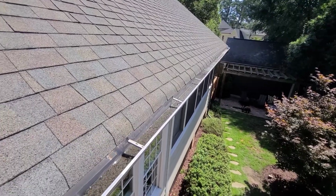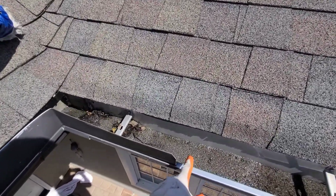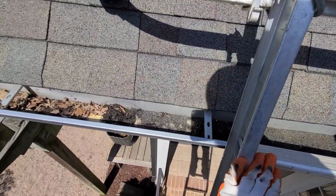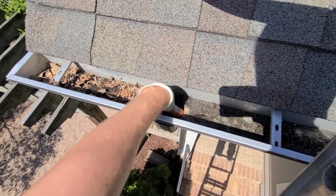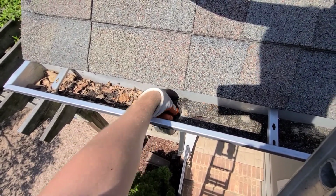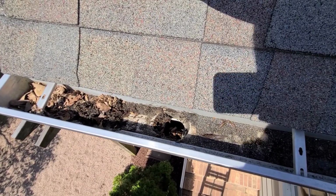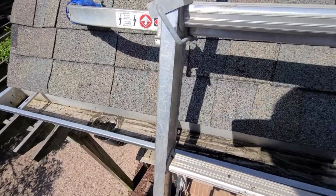So right here is a perfect example of not a lot of debris in the gutter, but there is a lot of roof grit. That's a sign of deteriorating roof shingles a little bit. But the top of the downspout is clogged up with just a handful of debris. So that right there, just that little bit, made the entire gutters overflow. There you go, all cleaned out.